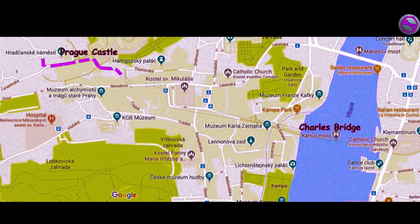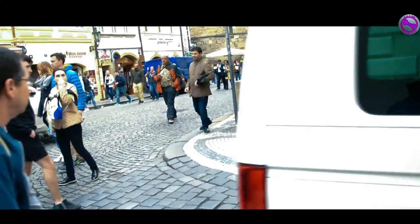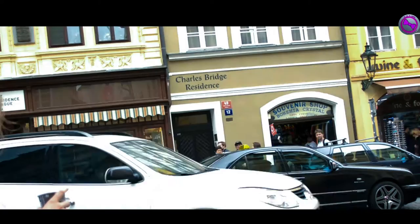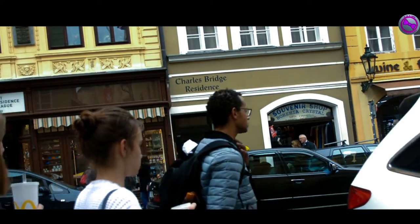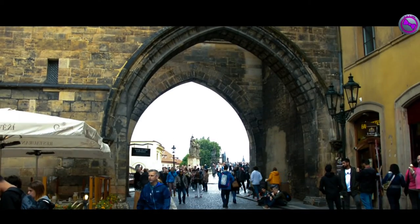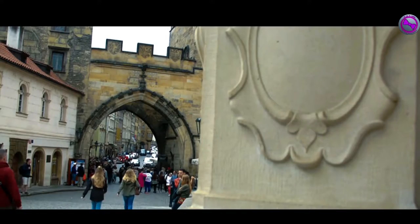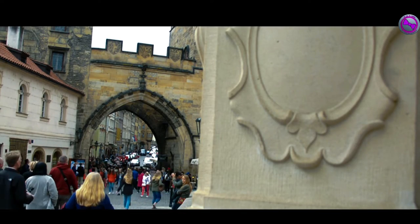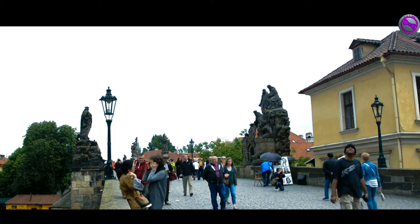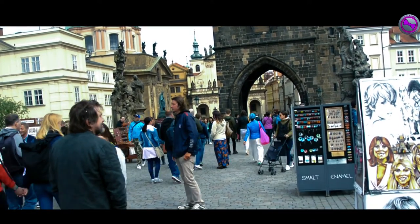From Prague Castle, there is a 13-minute walk to Charles Bridge. Charles Bridge is on the top of every Prague visitor's must-see list. It is also popular with Czech artists, musicians and souvenir vendors who stand along both sides of the bridge year-round.